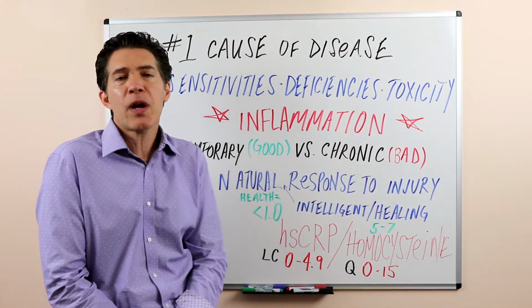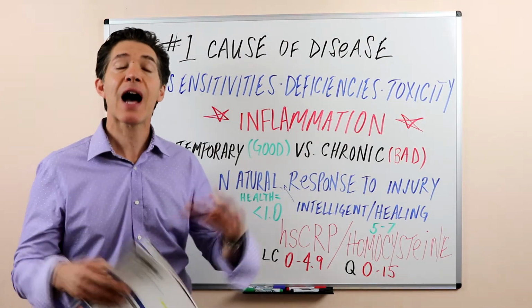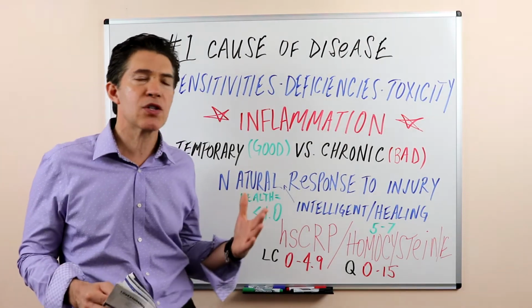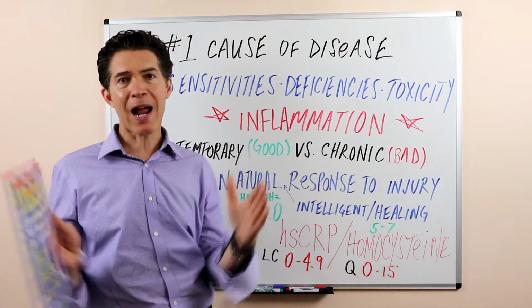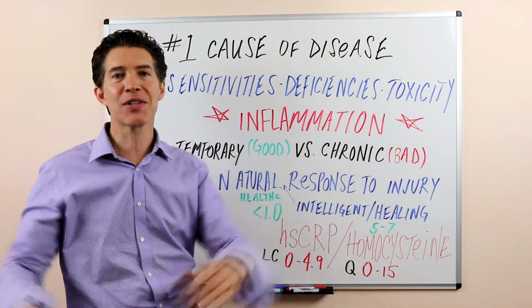So why are we comparing you to a number that may be average, right? But it's certainly not optimal range for health. You see what I mean? So in functional medicine, we use ranges that are, for the most part, narrow. We're comparing you to optimal health, not the average of all the sick people out there.